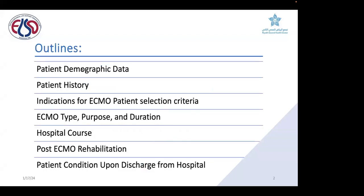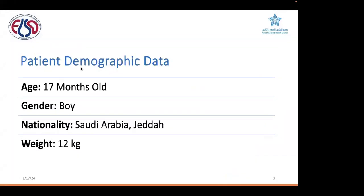My outline: I'm going to start with patient demographic data, patient history, and preceding symptoms of admission, indications for ECMO and the selection criteria, ECMO type, purpose, and duration of ECMO, hospital course, post-ECMO rehab, and then the patient's condition upon discharge.